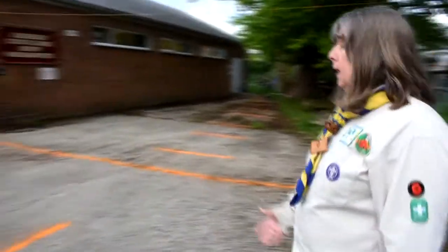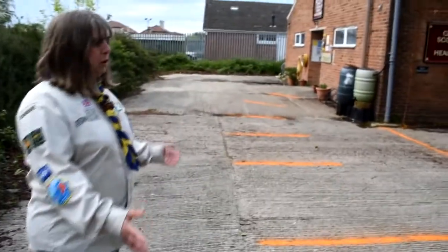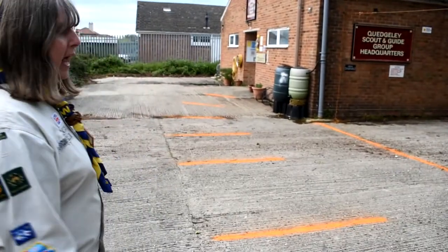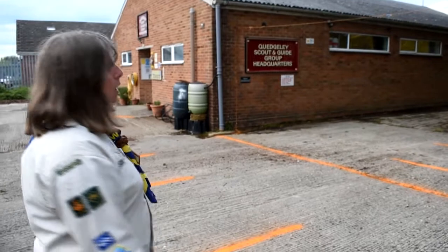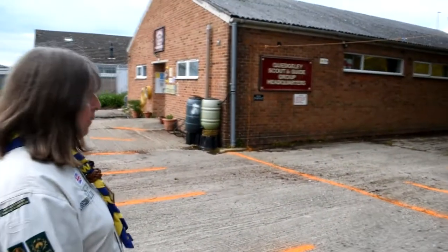So as you can see on the car park, there are some orange lines spaced about 2 metres apart, so that when your child does come through the gate, they shouldn't be any more than this distance away from the child in front of them. Currently we have a nice long line there across both sections. This is to allow us, when we're meeting outside, to keep our bubbles separate.